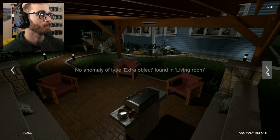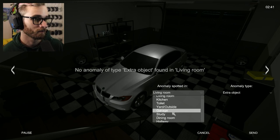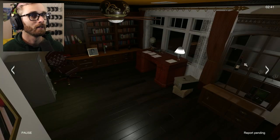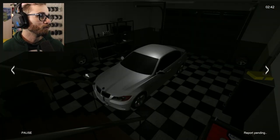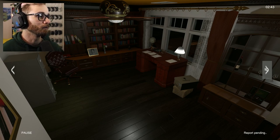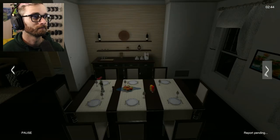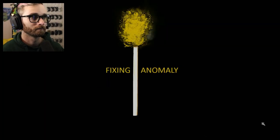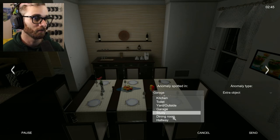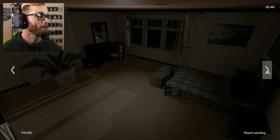Dude, this is nuts. Extra object in the garage. Garage, extra object. It's the tire over there, or the wheel over there. Oh, wait. Did it move? No. Okay, cool. My God, dude. Those flowers. Have those flowers always been there? Probably, right? We'll just say extra item in the study too, then. Just in case. Maybe the flowers haven't always been there.